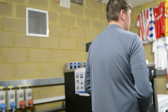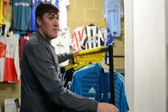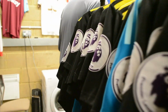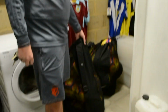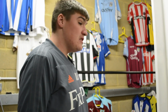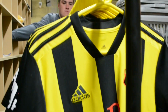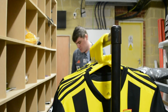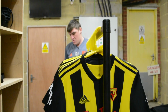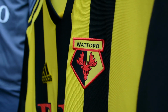The shirts we packed up yesterday, so they're all on the hanger ready to go into the dressing room to be set up now. We keep our footballs in here as well, so it's one thing we don't have to keep taking backwards and forwards to the training ground. These are all certain match balls. Because we used to wash kit down here a lot more, we used to just store the match kit in there, but now we've got the training ground room and we use that more often.